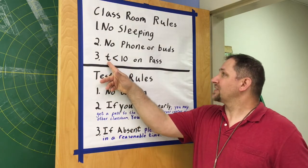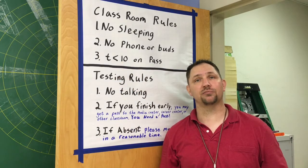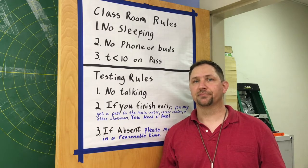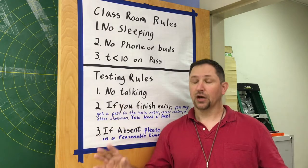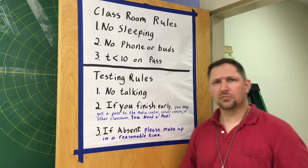Third rule, time is less than 10 minutes on the pass. If you need to go to the restroom, that's okay. But if you know you're going to be longer than 10 minutes, you need to get a nurse's pass. You can't take that long on the pass.